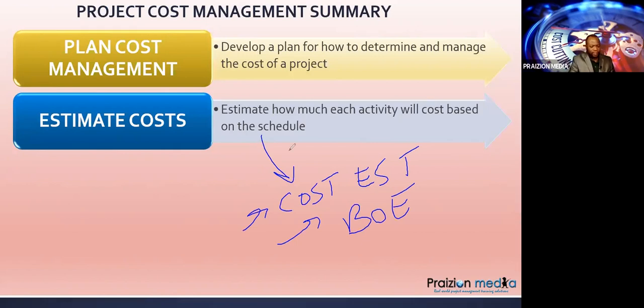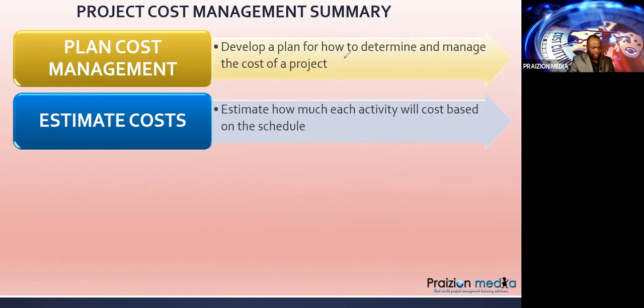And your cost estimates are refined across several stages. It's not just a one-time thing. There's some interchange between the schedule knowledge area, cost knowledge area, resource knowledge area. There's a lot of give and take. So it's not a one-time deal and that's the end. No, there could be a lot of interactions here.